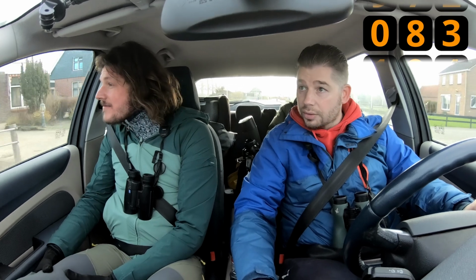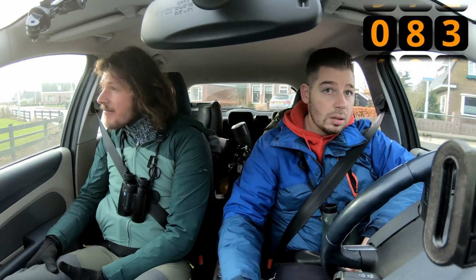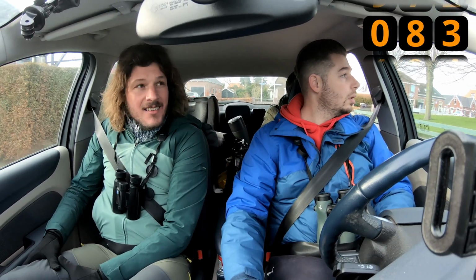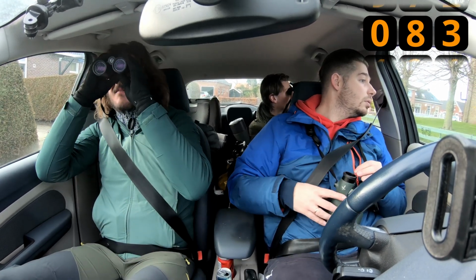After clearing the Ace we drove through Anjum to hopefully see Eurasian collared doves and a roosting site of long-eared owls, which I've seen here in the past. While driving, we scanned the gardens and the roofs for the dove and also the conifers for hopefully long-eared owls.